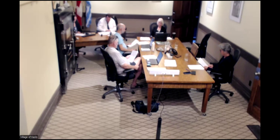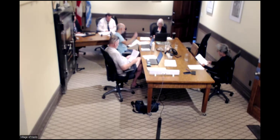And that the village contribute staff resources to assist the library building committee in developing and issuing a request for expressions of interest for partnerships that would enable library construction to proceed, as well as assist the assessment of proposals. Moved by Councillor Brown, seconded by Councillor Lang. Any discussion? All those in favor? Motion is carried.